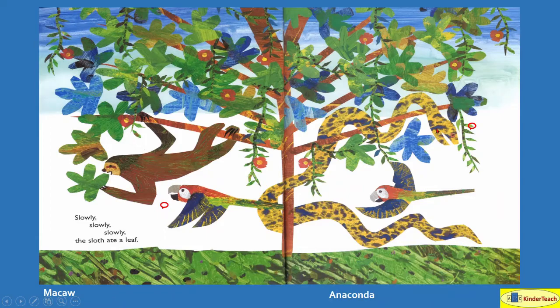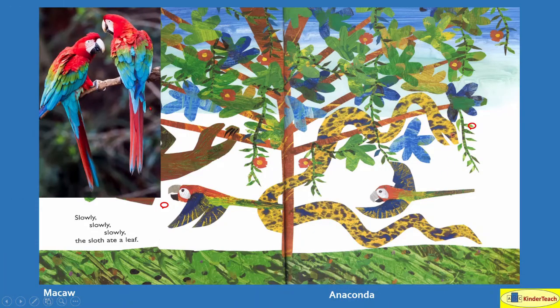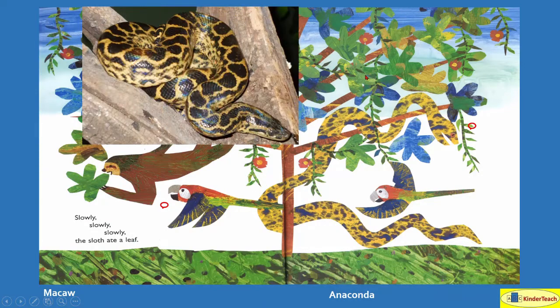Slowly, slowly, slowly, the sloth ate a leaf. And this is a macaw, and this is an anaconda. So those are macaws. And that is an anaconda snake.